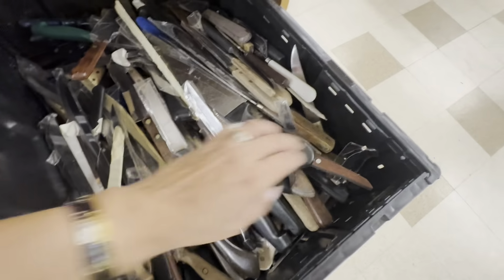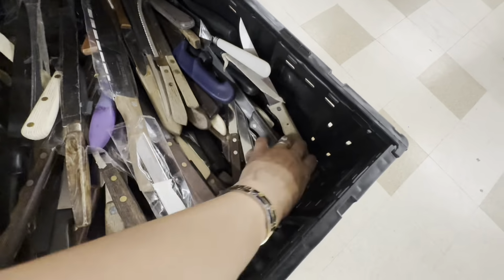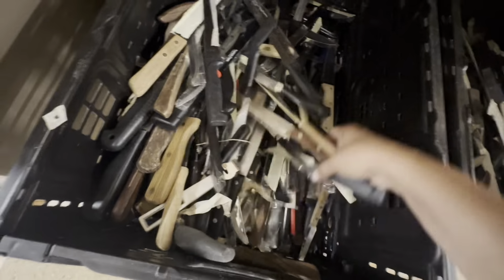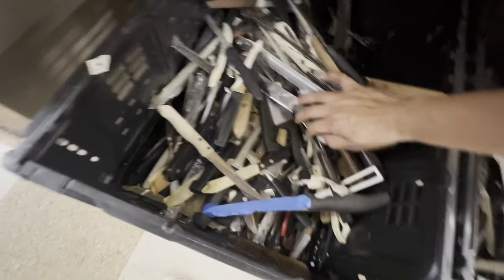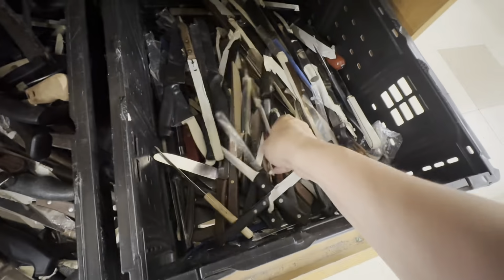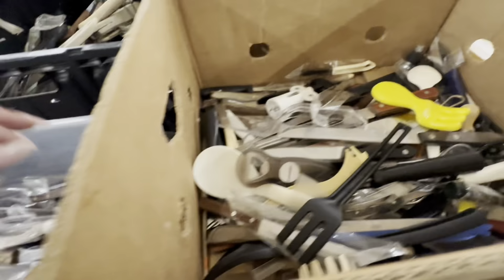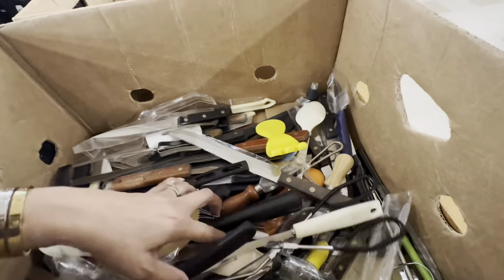The amount of knives that are in this store is absolutely crazy. I always open these up just to hopefully see some Cutco on the top. I'm super scared to really dig through these just because I don't want to cut myself. The last time I was here, they were selling boxes of random knives that were just taped shut for $2 a piece, and they still have all of these.